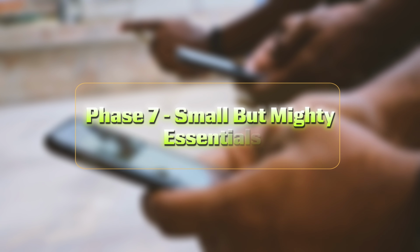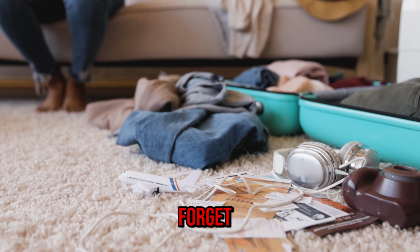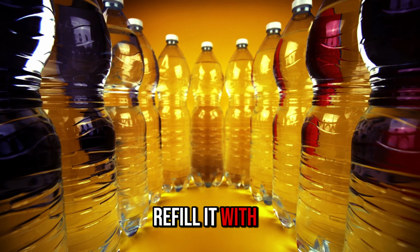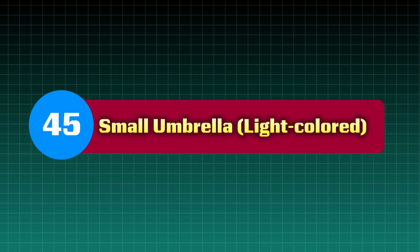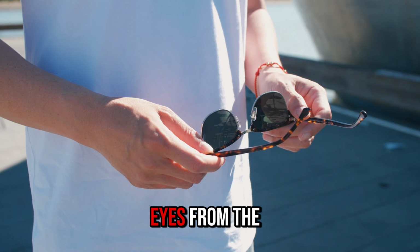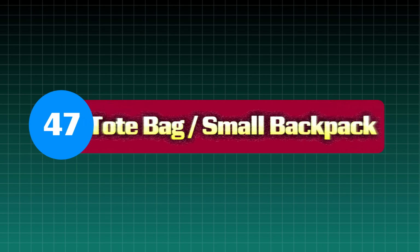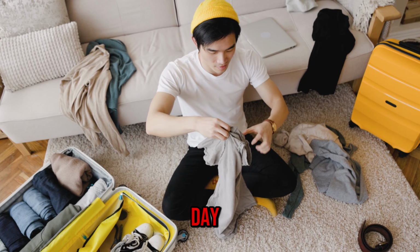Phase 7. Small but mighty essentials. These are the items people always forget. 44. Reusable water bottle. Refill it with Zamzam and save money. 45. Small umbrella, to block the sun, not the rain. 46. Sunglasses, to protect your eyes from the white marble glare in the mataf. 47. Tote bag/small backpack, to carry your water, prayer mat, and electronics during the day.